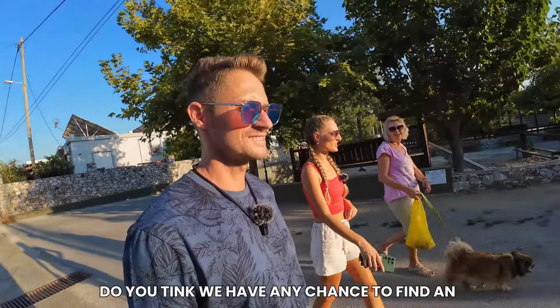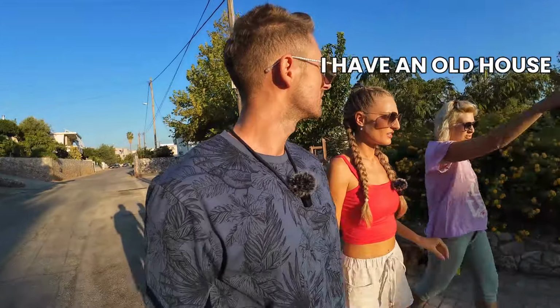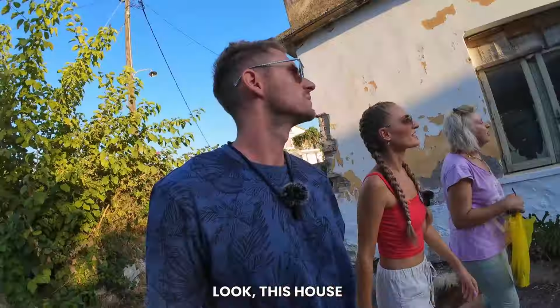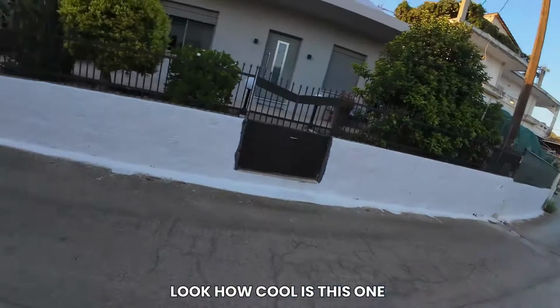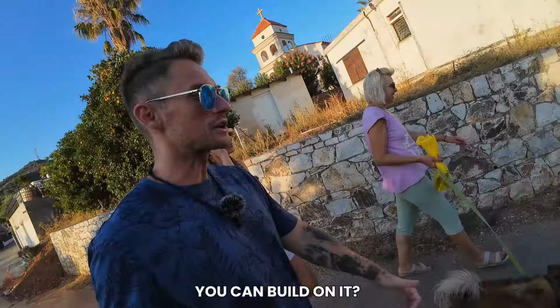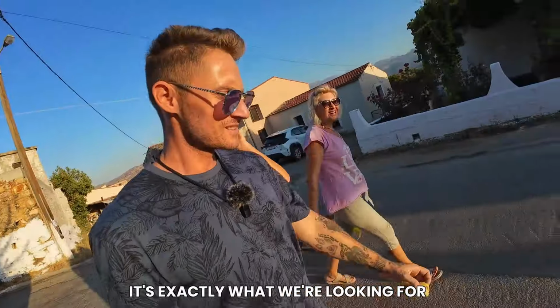Do you think we have any chance to find an old house? Yeah, that we can renovate. I have an old house. Look at this. Wow. Look, this house. Look how cool this one is. Wow. And I have another lamp. You can build on them? Yes, of course. So you're the right person for us. Exactly what we're looking for.